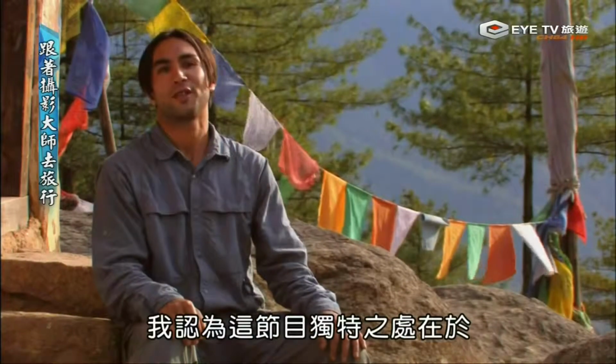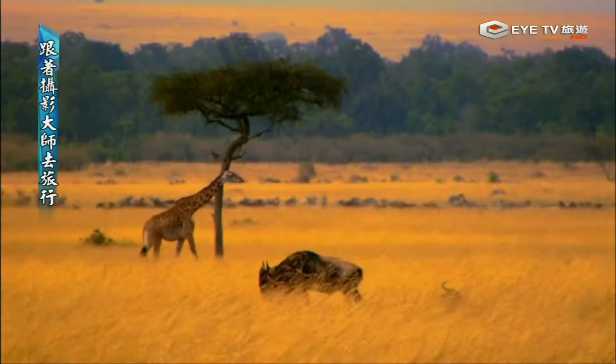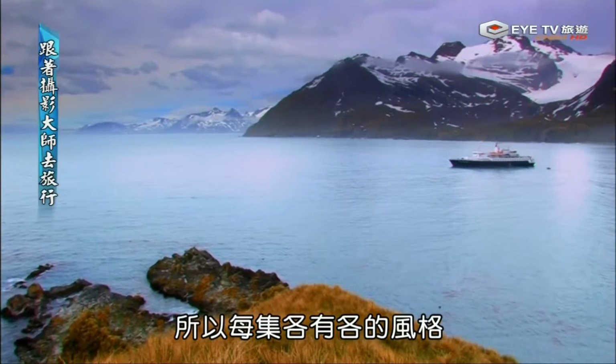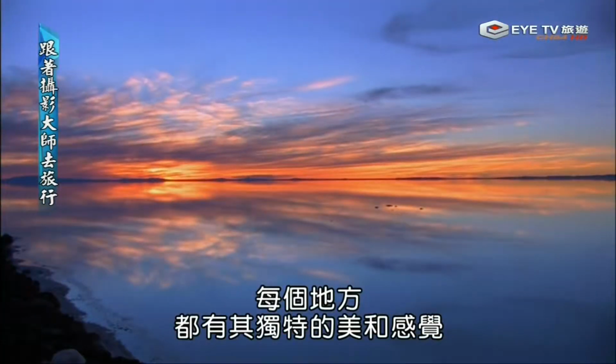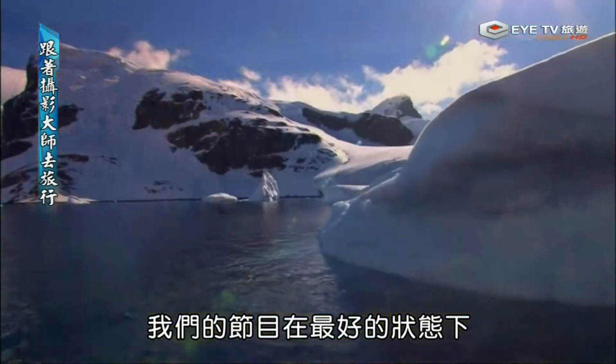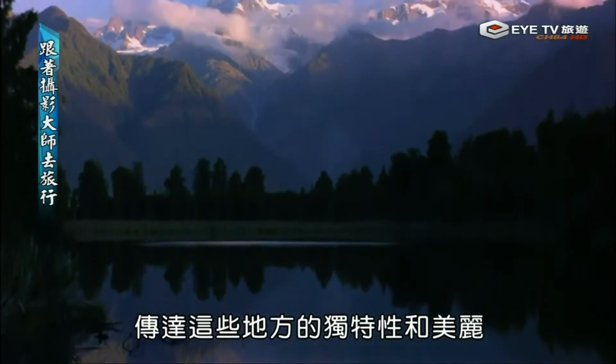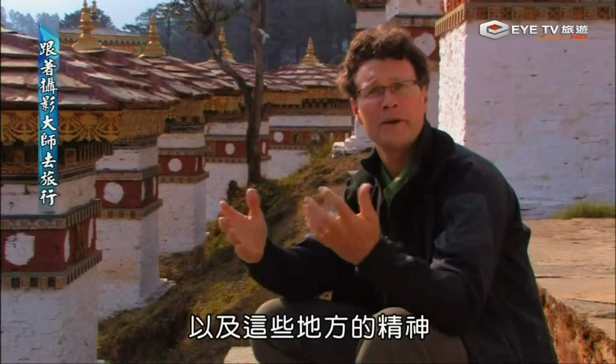I think what makes the series very unique is that every episode is in a new location and means that it has its own flavor. Each place has its own particular beauty and its own particular feeling. And at its best, our show strives to convey the uniqueness and the beauty and the spirit of each of those locations.